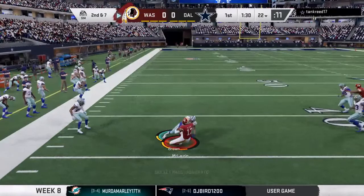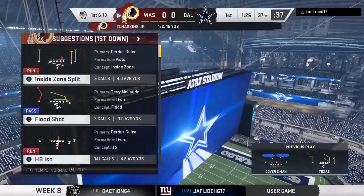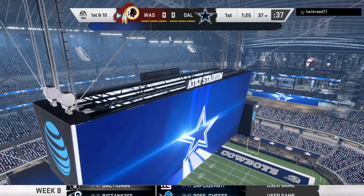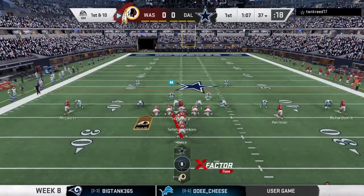Well, the second down throw on target. And he's taken down but able to slip across the 35. A Redskin first down. The pickup 15 yards. Line of scrimmage, the 37 on 1st and 10.